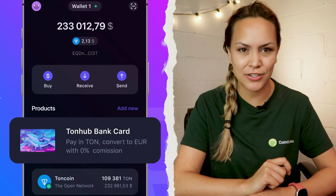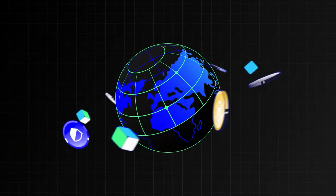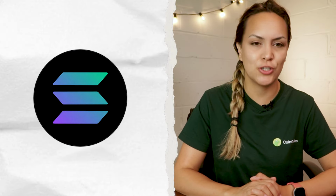And then, last but certainly not least, we have Trust Wallet, one of the most popular cryptocurrency wallets with over 100 million users. Trust Wallet is a great choice if you need to store various assets alongside TON, as it supports over 100 blockchains, including Bitcoin, Ethereum, and Solana.